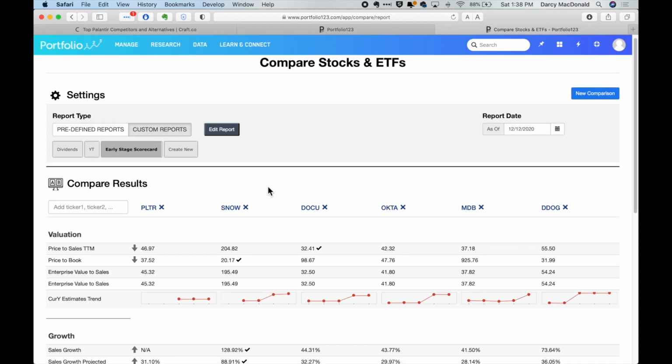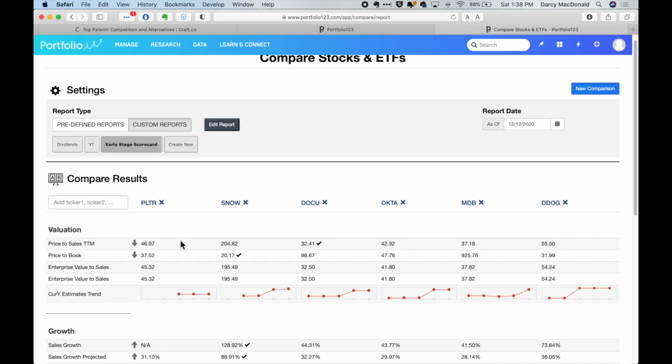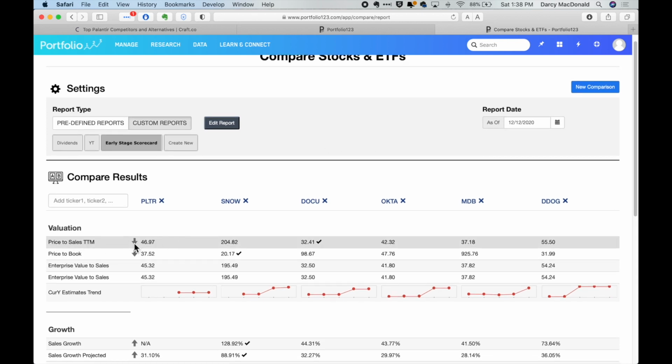So the other thing I'd like to take a look at in terms of fundamentals is another comparative view. I think on this lineup, Snowflake and Datadog are probably the only ones that are more direct competitors. The others are just put here for comparable basis. But I think it's pretty interesting because we can take a look at some of the comparative valuation metrics. So right now, Palantir is trading at about a 47 multiple on price to sales. You look at that compared to Snowflake, and it looks cheap. But then if you look at some of these other cloud data service providers, it's actually kind of in line. A 47 multiple and DocuSign here at a 32, Okta at 42, MongoDB at 37, and Datadog here a little more expensive at 55.